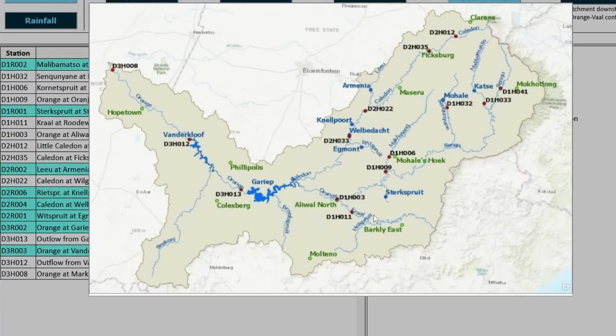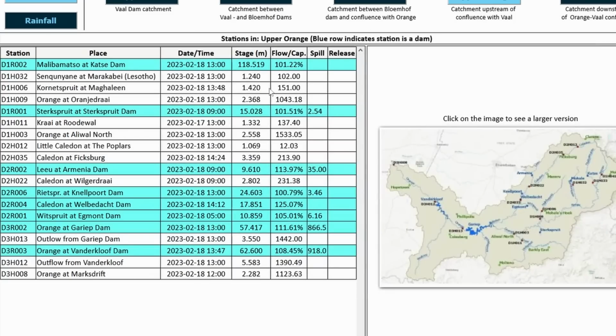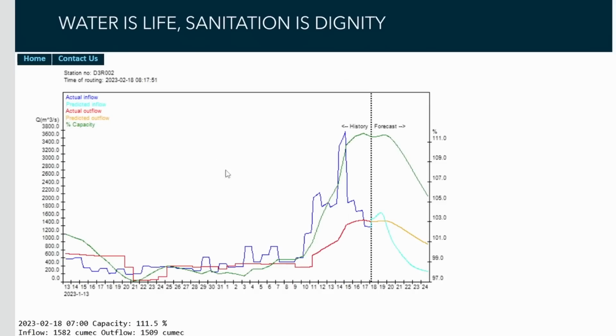Then the other side of it, the Orange side, which initially, a week ago, seemed like the bigger problem, is taming down. The level at Aliwal North is down to 1,500 cubic. The outflow from Gariep is 1,400 cubic. The dam is at 111%. Looking at the dam itself, the forecast is that it has reached its peak. There's a bit more inflow coming in, but not much.